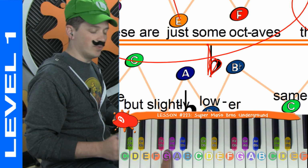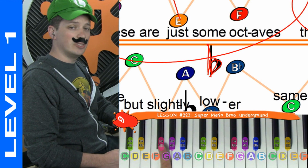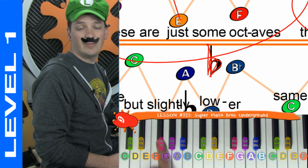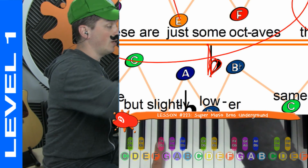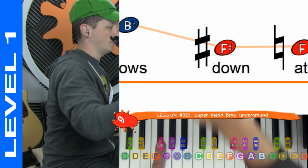Just to give you an example of another one, this would be G right here. If we go slightly lower than G, we'd end up on a G flat. So this one is a G flat. Now the other thing that we have is a hashtag symbol or a pound sign right there, or a tic-tac-toe.